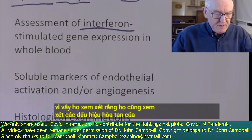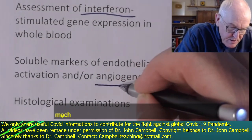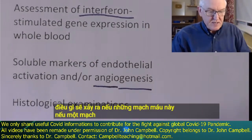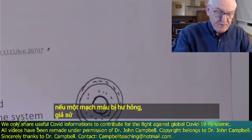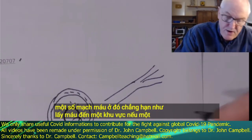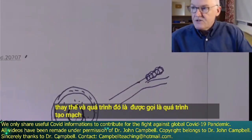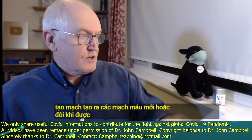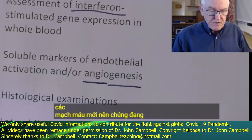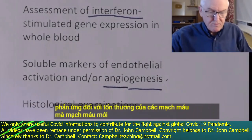They also looked at soluble markers of endothelial activation or angiogenesis. I told you this was a difficult paper. So angio is blood vessel, genesis is beginning of. So what happens is if a blood vessel is damaged, suppose you have some blood vessels there, for example, taking blood to an area. If some blood vessels are damaged, they'll have to be replaced, and that process is called angiogenesis, making new blood vessels, or sometimes called angioneogenesis. So they were looking at that.